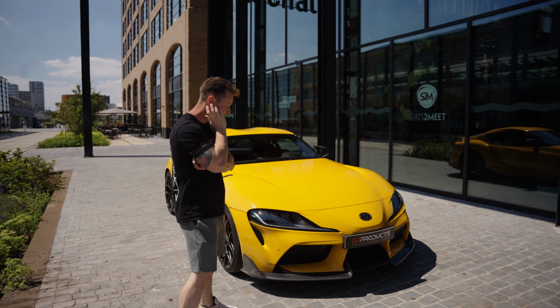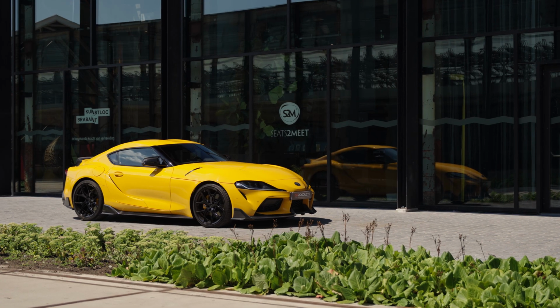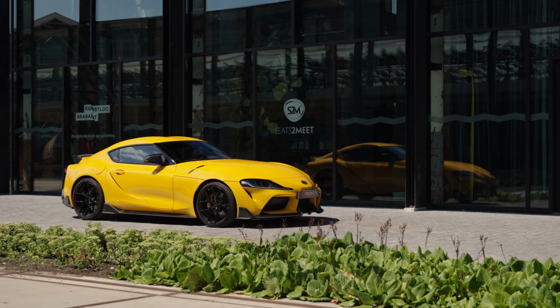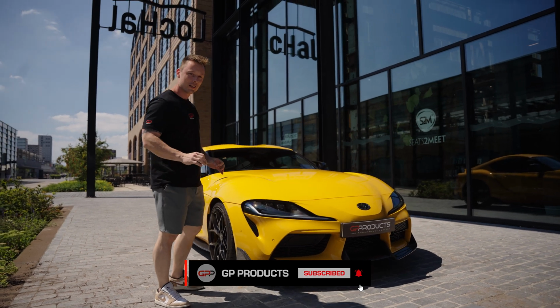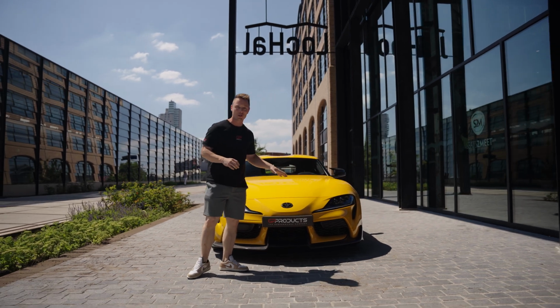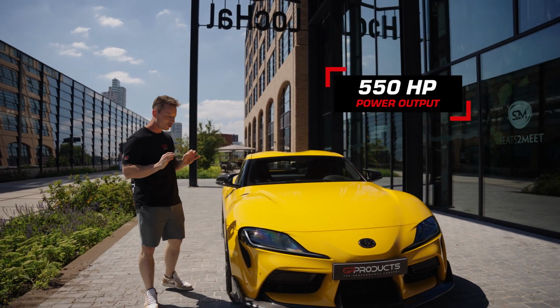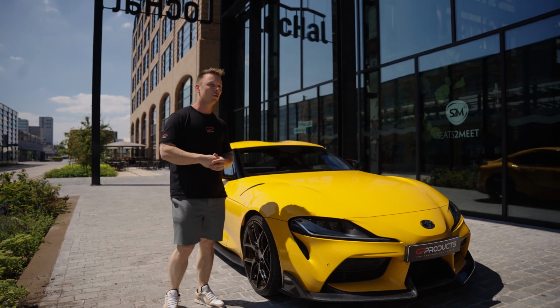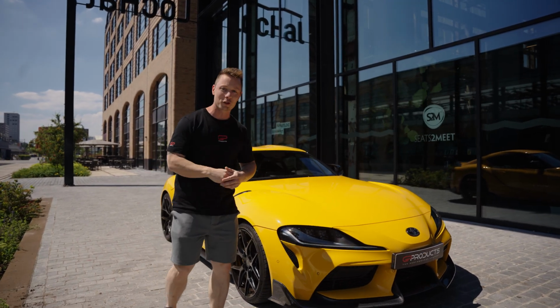Isn't it beautiful? Oh man, I really love the color on this GR Supra. And not only the color, of course, but also the engine, what's inside. It's the B58. It's so good for tuning, and the owner of this car has got this car tuned as well. Now 550 horsepower. That's already quite a lot of power for a car like this. But it's capable of far more, because this engine is used for drag racing with 1200 plus horsepower and keeps on going. So that's crazy.